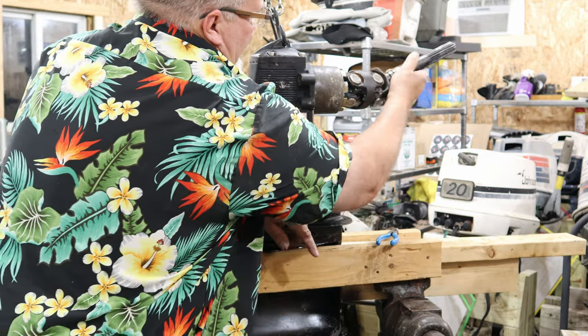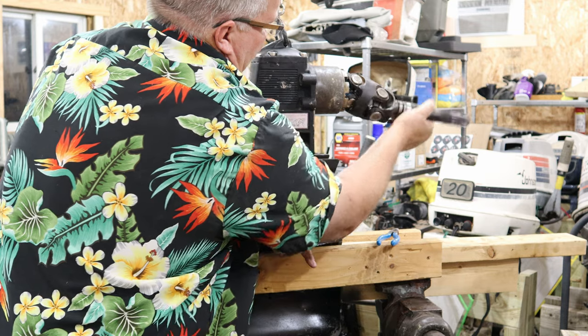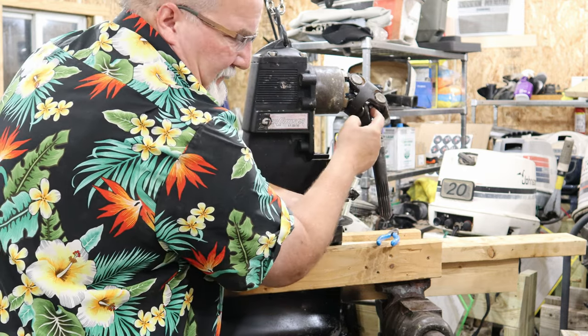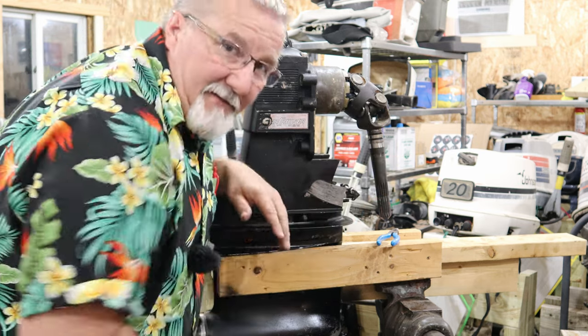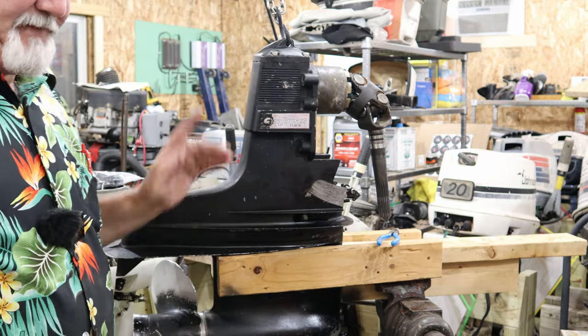And we did replace all the CV joints here, all the U joints that creates this CV joint. Replaced those brand new with greasable ones. One that was in here was not a serviceable or greasable one. But this one was, but I'm glad we took it apart because we found some things we didn't like that we saw. So we've got this all put together.